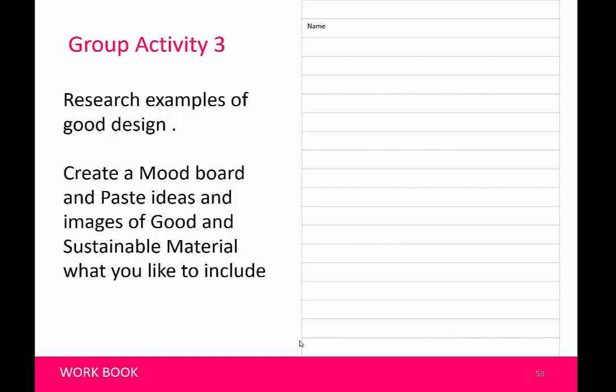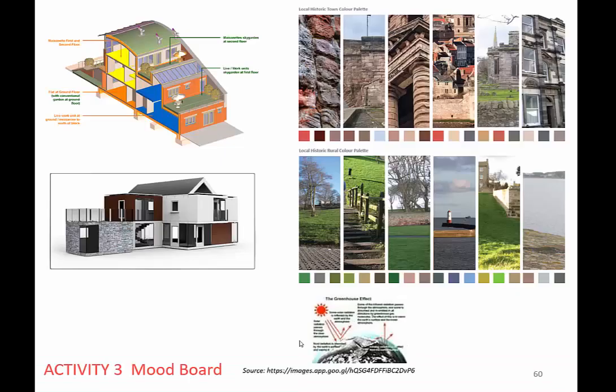We need to create a mood board and paste those ideas onto it, and think about sustainable materials and what you'd like to include. One of the things you need to think about is the local palette. Think about the colours that you have within your vicinity. So create a palette, trying to find materials that will match that kind of palette.